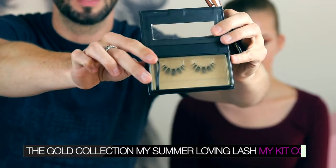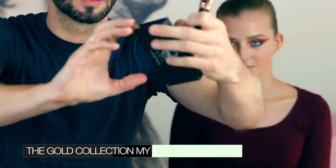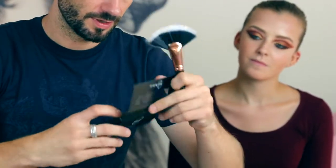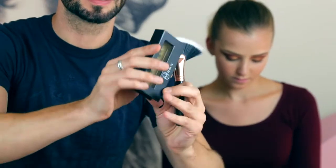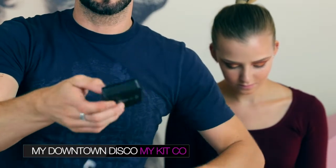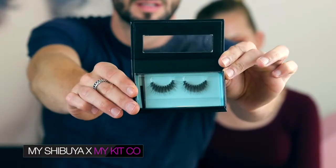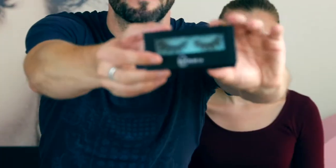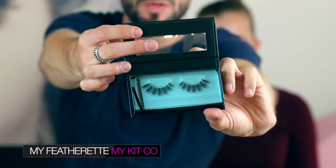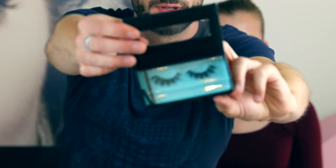Also, if you see, this box is so beautiful with the lashes in it. It is gold, and this one is the, is there a name on there? No, there's not. So I think maybe this one is also a limited edition. Then we have my Downtown Disco, my Shia Buya X, my Featherette, and these ones are actually the ones that I ordered the last time, but I thought they were so beautiful that I wanted them again.